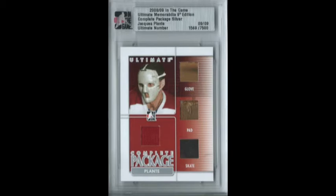The vintage memorabilia is top notch. And of course, having multiple pieces, very hard to get. And you just don't see these things made too often. So, underrated set just because of the memorabilia involved and just because of how little attention I still think they receive, unfortunately. Yeah, I love the complete package cards.